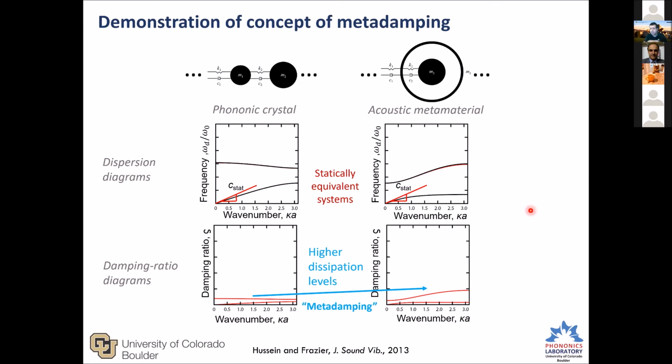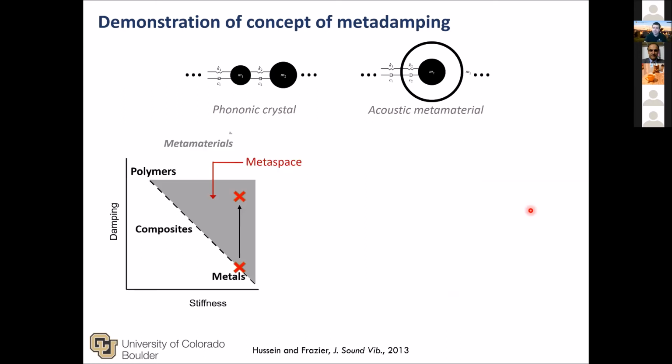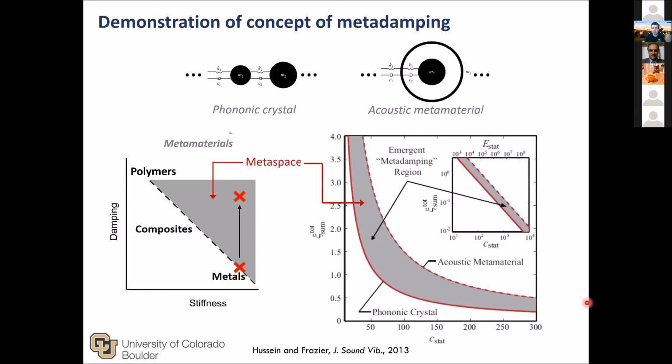stiffness, and essentially reproduce this ambitious picture that I started with earlier. So let's see how it looks. Basically, if I then plot that total dissipation metric versus the speed of sound, which is a representation of stiffness, you'll see here this solid red line. That line is for the phononic crystal. Then the dashed red line is for the metamaterial. And you can see that we've essentially increased the dissipation, by that amount of gray area.